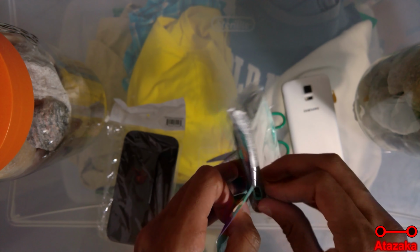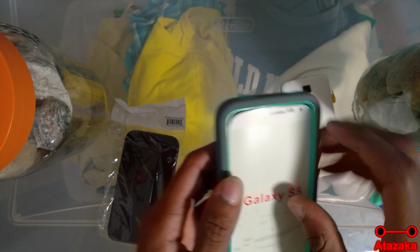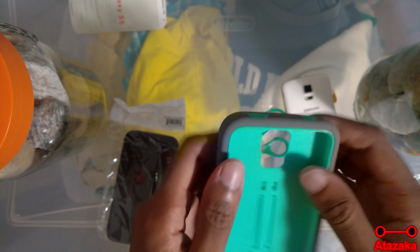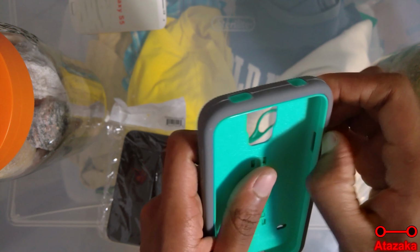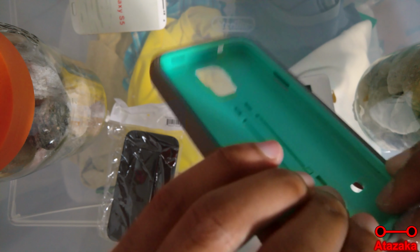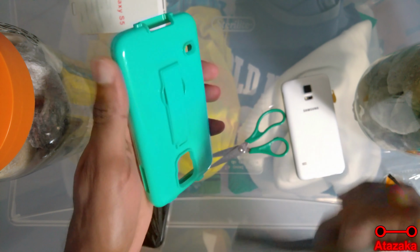It works for me. I have a case just like that for my 1520. I have a case like that for my iPhone. I would have gotten a case like that for my BlackBerry, my 950 XL, if they were still in stock, but they're not, so I cannot. So now I'm just gonna... How do you deal with this again? How do you get this off? I remember this being kind of difficult. Okay, never mind, not so difficult.